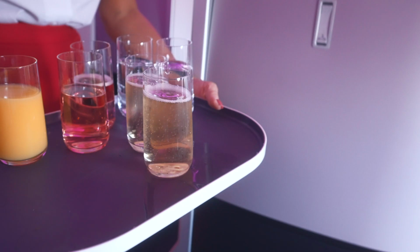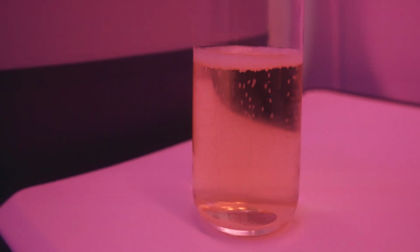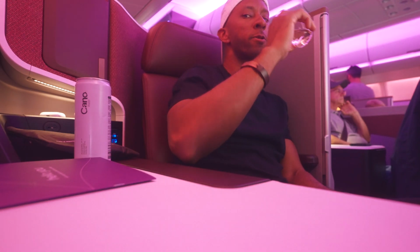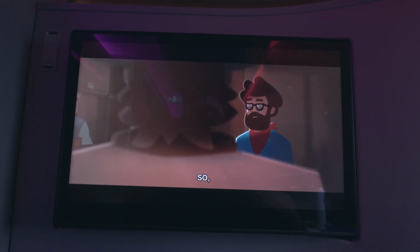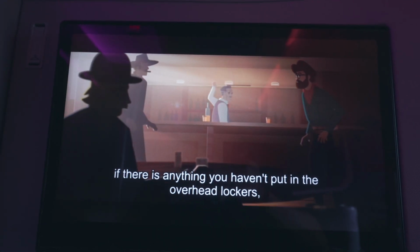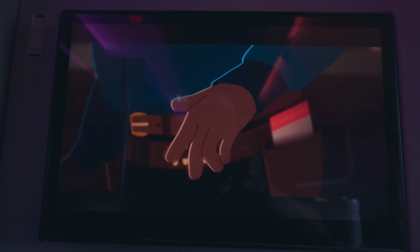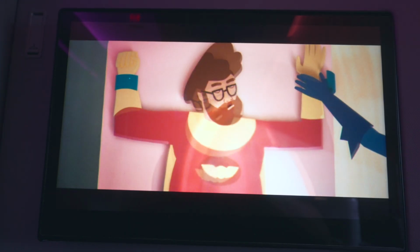Pre-departure drink, you had your selection of either champagne, water, or juice. Obviously, I opted for the champagne, which was really good. The pre-boarding video on this Virgin flight was just as creative as you might imagine from a Richard Branson type product. This cool little animation and cartoon story took you through everything you needed to know about the plane.